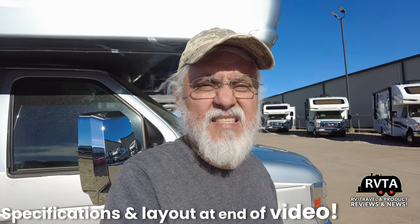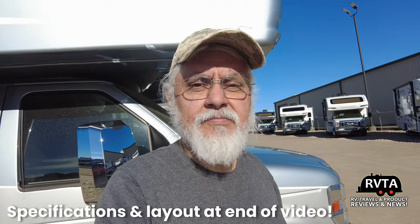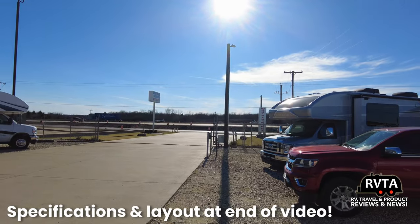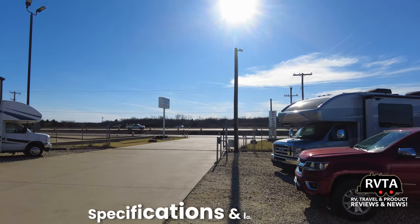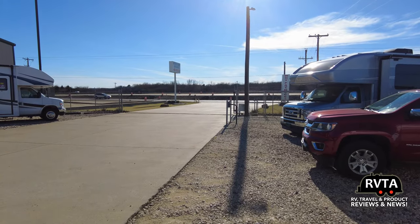I decided to stop by the lot for Motorhome Specialists. They have a big lot. This is just one section. They have another section over there, another section over there, another section over there. They must have several hundred motorhomes here and a few fifth wheels, odds and ends, trade-ins. Let me turn on the camera. Right over there is I-35 West. So if you're headed from Minneapolis to Corpus Christi, you know where to go.